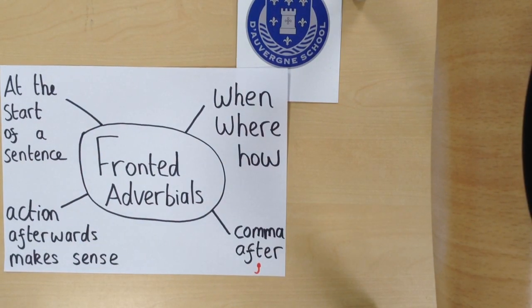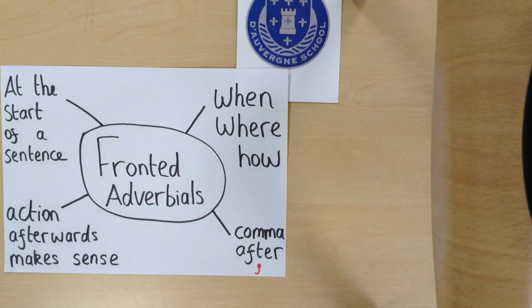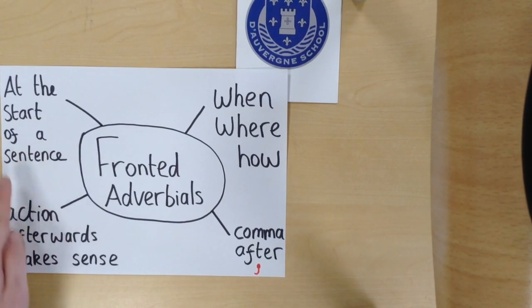Just to recap, my fronted adverbials can be when, where, or how. I need a comma after my fronted adverbial. The action after the fronted adverbial needs to make sense on its own. And my fronted adverbial should be at the start or the front of a sentence.